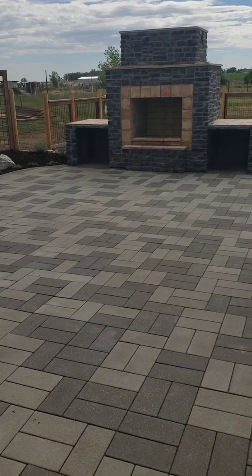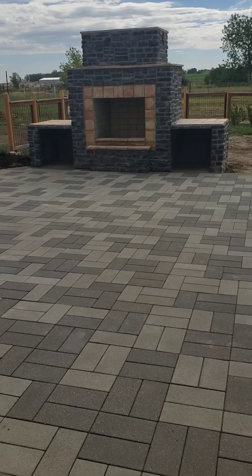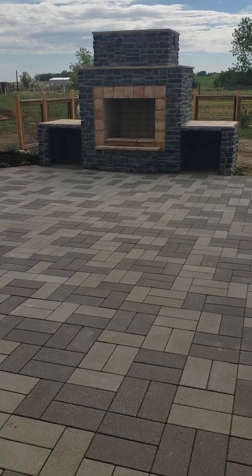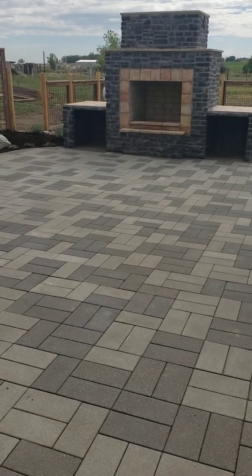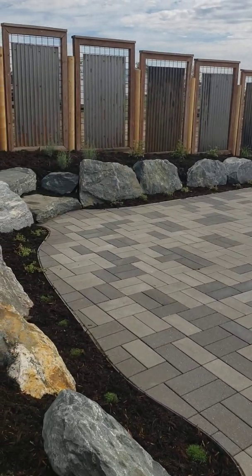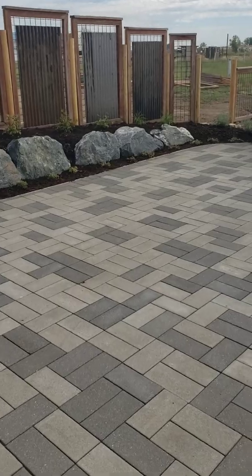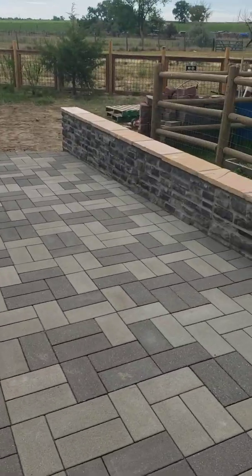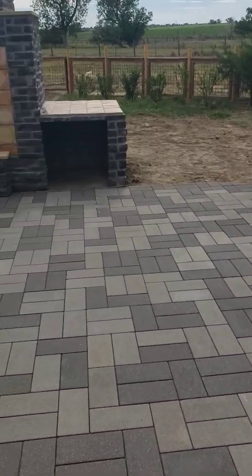Welcome back. It's Chris with Wildflower Landscape Services out here on a property in Brighton, Colorado. Phase 2. Phase 1 was just a fireplace. Phase 2 was this paver patio, fencing, a natural retaining wall out of boulders, and a seat wall to match with the fireplace.